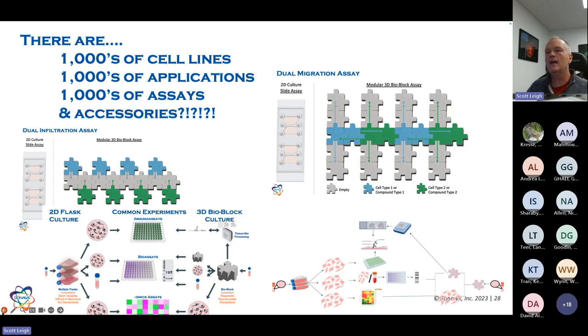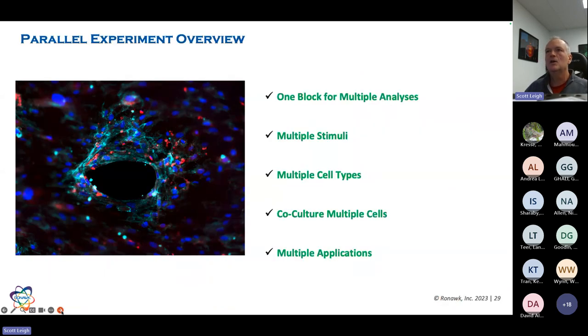So there's a lot of things that we can do, and we are willing to support that. We are going to discount our blocks significantly to academic labs as long as the goal is leading towards funding or publication, because everything that you will do with this block is infinitely more important than what I will do with this block or what I will say about this block. Putting it in your hands is critical to the ultimate success. So the parallel experiments, one block for multiple assays, multiple stimuli, multiple cell types, we can co-culture. We now can start looking at much more complex structures than 2D or even organoids and spheroids, and multiple applications that will have to be built on over time.